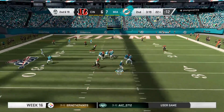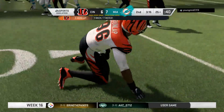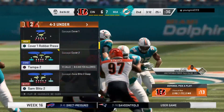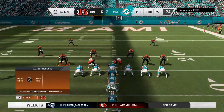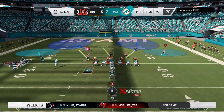Throwing on second and long. Ryan flushed out, and he can't find anywhere to go with it, and he goes down. Carlos Dunlap makes that now 8 sacks for him on the season. And that's their first sack of this game, but how about last week? 6 sacks, great coverage downfield, which helped that pass rush. They are really working in sync right now.